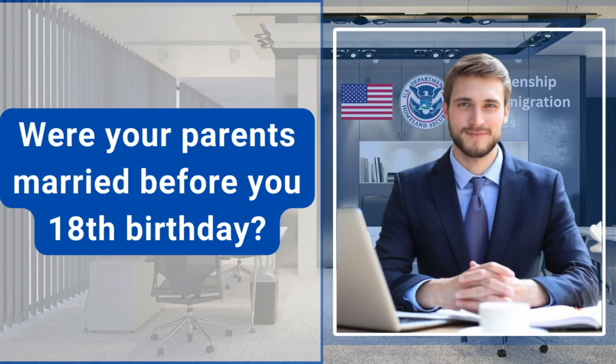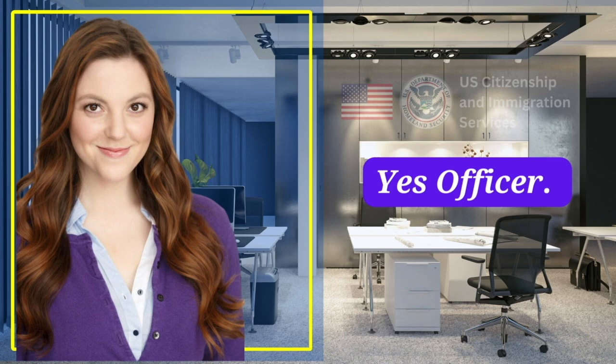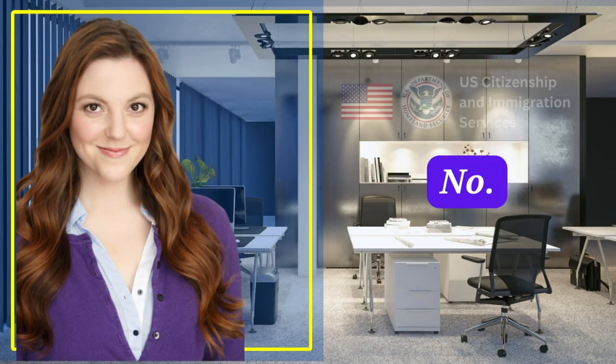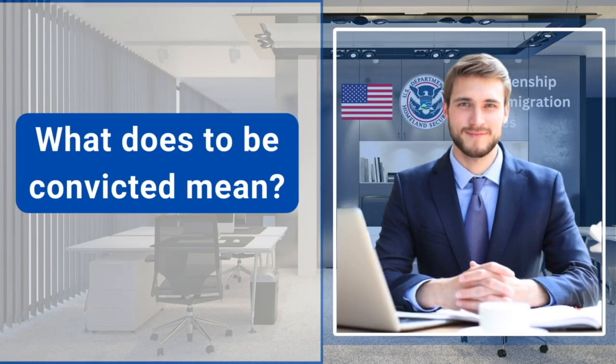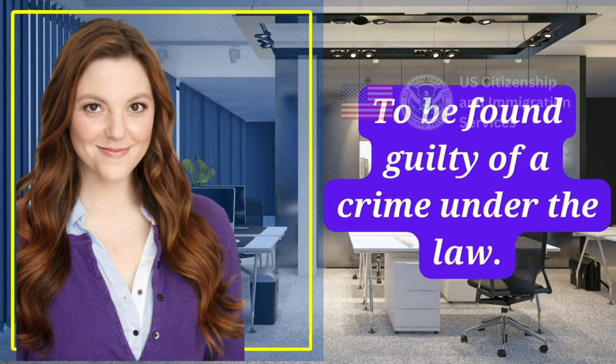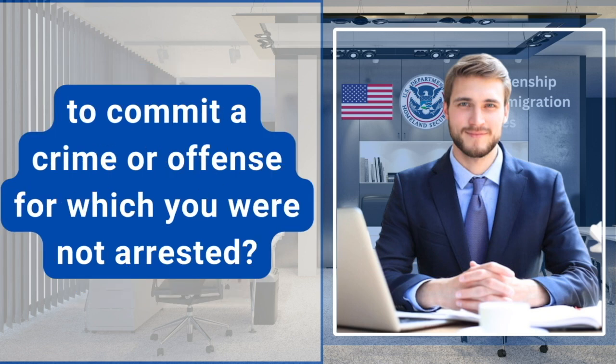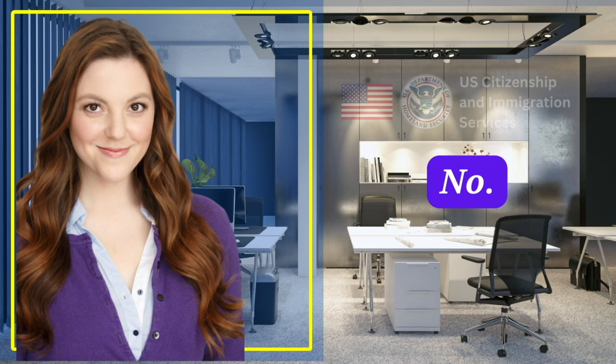Were your parents married before your 18th birthday? Yes, officer. Have you ever been convicted of a crime or offense? No. What does to be convicted mean? To be found guilty of a crime under the law. Have you ever committed, assisted in committing, or attempted to commit a crime or offense for which you were not arrested? No.